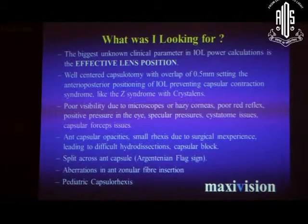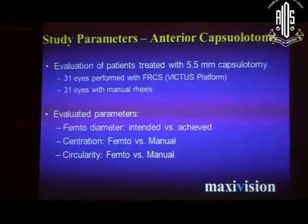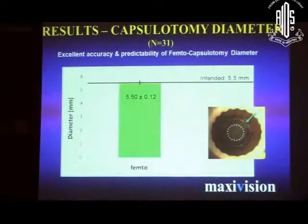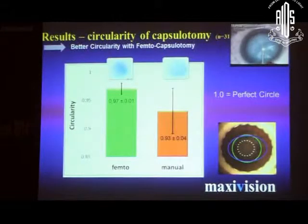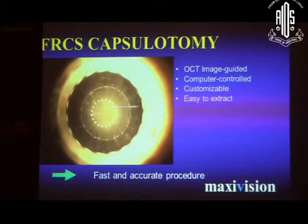And these are all the various things we were looking for, especially the effective lens position and certain tricky situations. Some of these tricky situations are what I'm going to show. The study is on diameter, centration, and circularity. This Professor Holzer has already covered, so let me skip that. It's very accurate, no need to keep on bragging about it. This is how accurate it is.